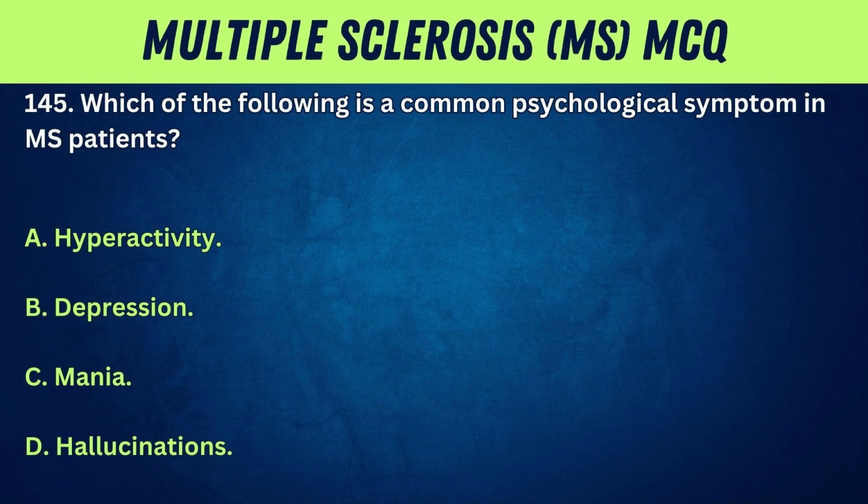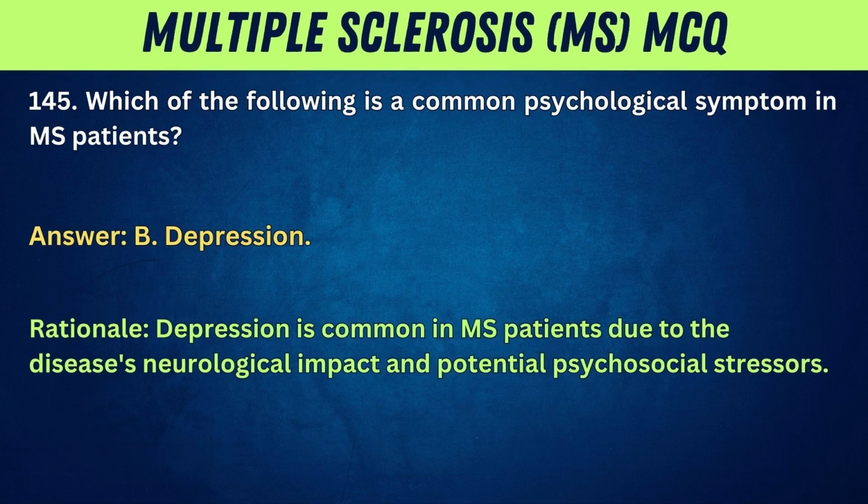145. Which of the following is a common psychological symptom in MS patients? A. Hyperactivity. B. Depression. C. Mania. D. Hallucinations. Answer: B. Depression. Rationale: depression is common in MS patients due to the disease's neurological impact and potential psychosocial stressors.